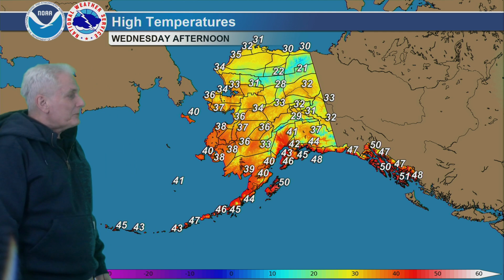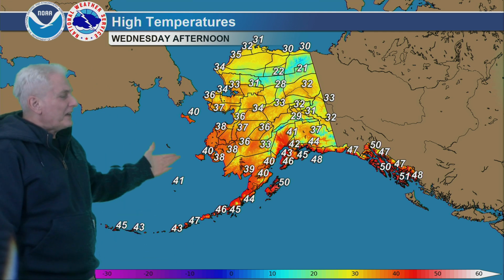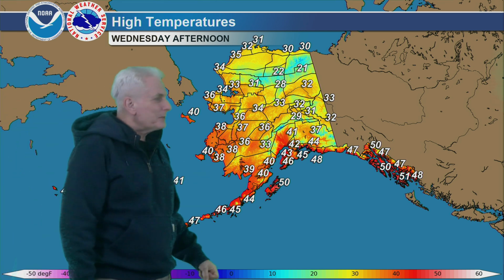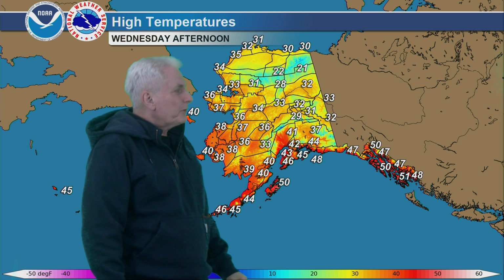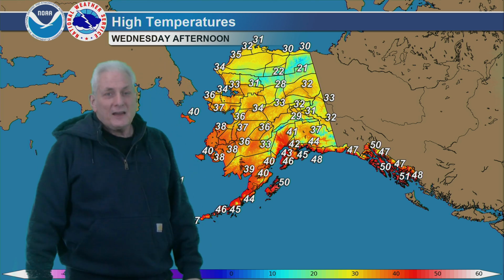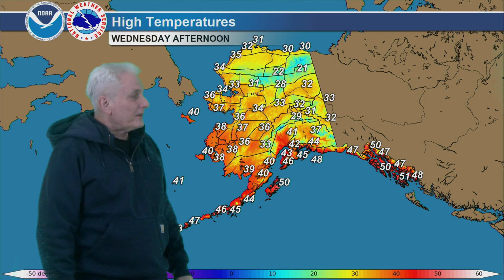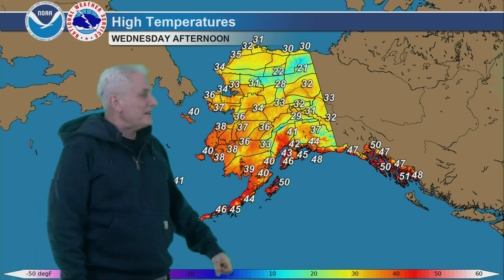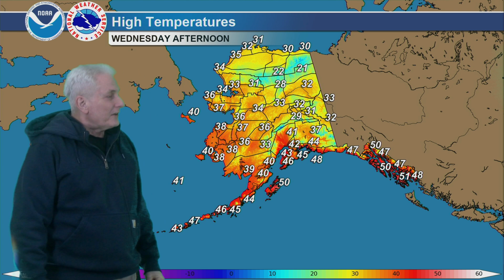Highs tomorrow in the 40s out here over the Bering Sea and to the right along the west coast there. Otherwise, highs mostly in the 30s to lower 40s here. Warmest in the Susitna Valley, south central Alaska, and warmer yet down around Kodiak with a high near 50, upper 40s to lower 50s for the southeast coast. Otherwise, highs in the 30s all the way out to the Arctic coast.